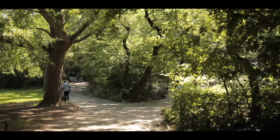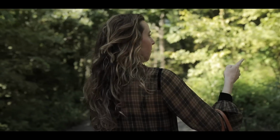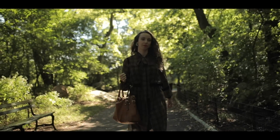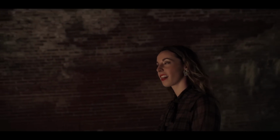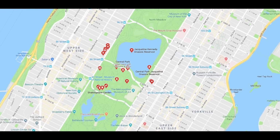One of the other beautiful things to do here in Central Park in autumn is to just take a walk through the woods. And I'm going to do a very, very brief tour of some of the cool things you can see here. But make sure that when you do come here, you pick up a map or you just literally look at Google Maps. They have tons of little different icons and you can just visit those locations. So join me now as I show you some of the cool places to visit here.